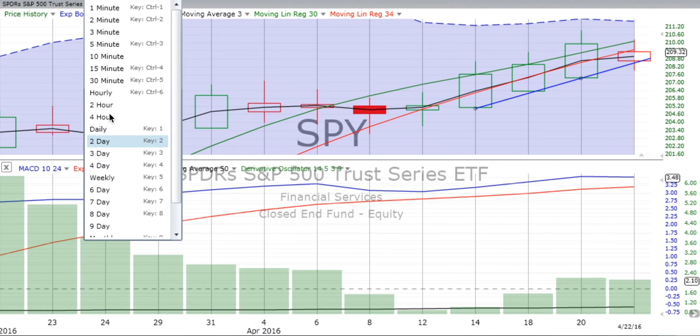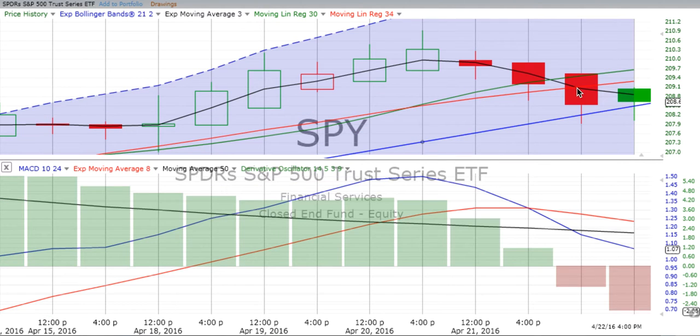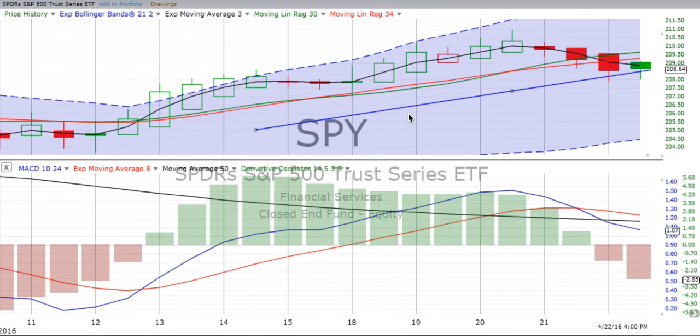When we look at our 4-hour chart, down movement in the morning, some up movement in the afternoon, a crossover going down in the morning, followed directly by a crossover on the derivative oscillator. So that is where we are on the S&P 500.